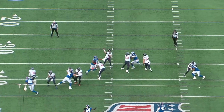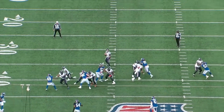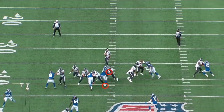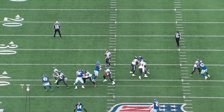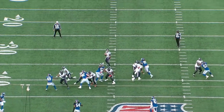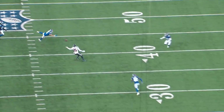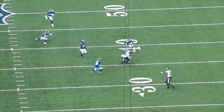But when I rewind this again, I want you to pay real close attention to Lawrence's footwork. When he swam with his right arm, he simultaneously crossed over with his right foot. That made it impossible for Cann to reset his hands into Lawrence's chest and gave Lawrence a free path to the quarterback.